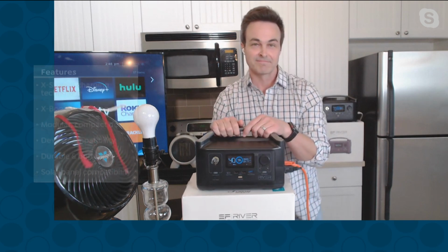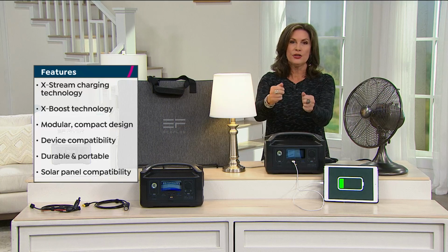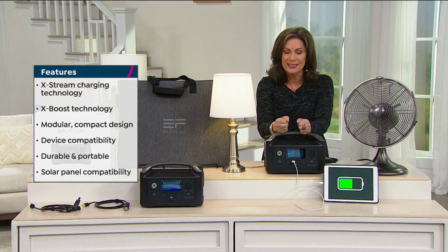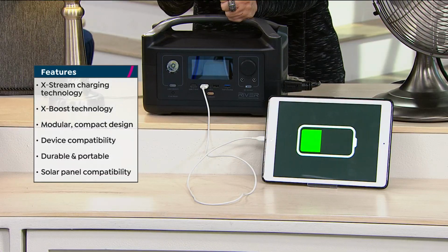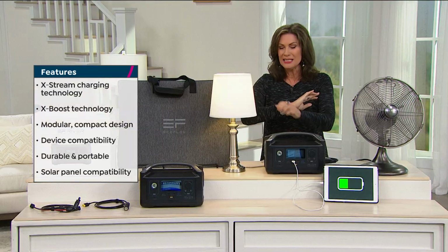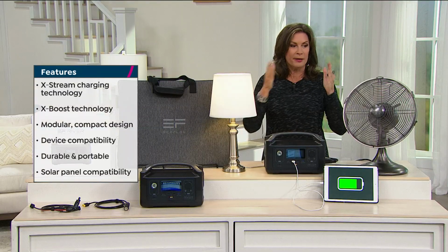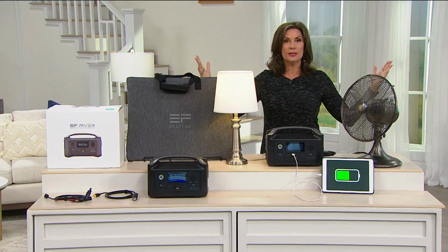I actually cannot believe that you get this kind of superpower. I mean, true superpower to be able to turn on and sustain a refrigerator. If one time it saves the food in that refrigerator, this is way more than paid for itself. But it's going to work on fans and heaters and lights and charging, TVs, big screen TVs.